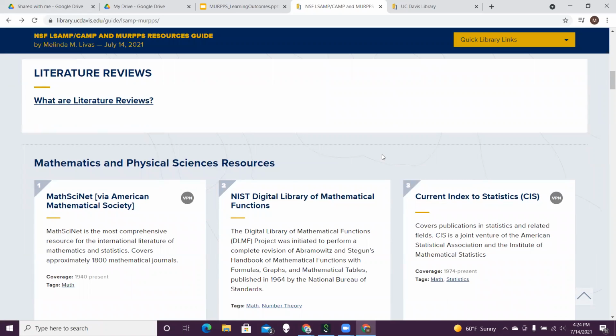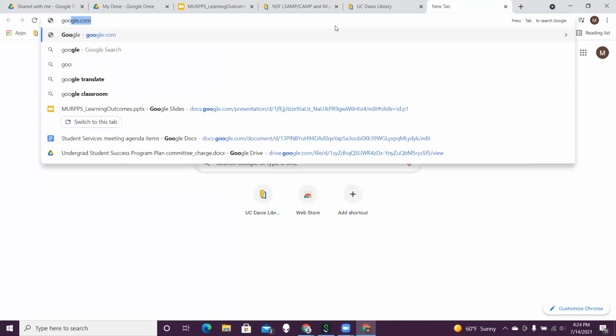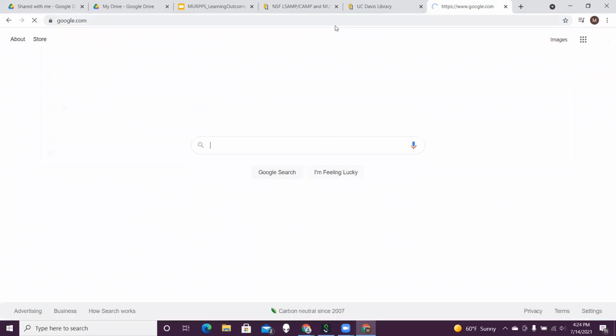So since you all are mathematicians and physical science researchers, I wanted to make sure that this guide highlighted specific databases that are germane to your subject areas. Now, before I do that, let me go to Google, because I did mention Google. How many of you, this is where you start when you do research? Just pop it in the chat, yes or no. Everybody goes to Google. I'm sure this is going to be full of yeses. Yep, look at that. Everybody goes to Google.